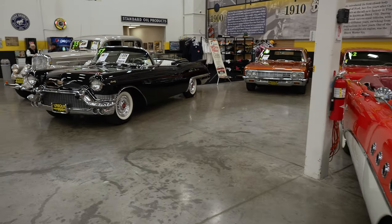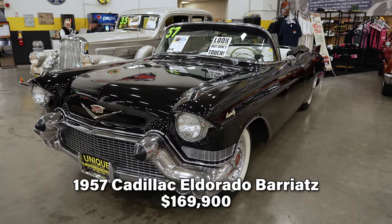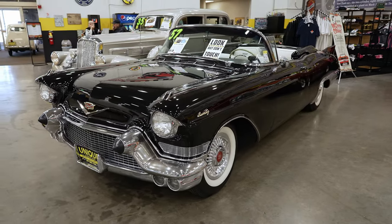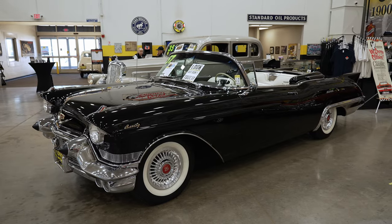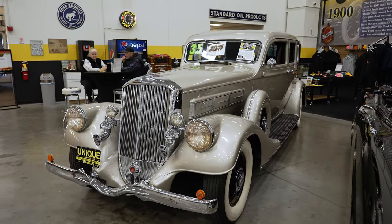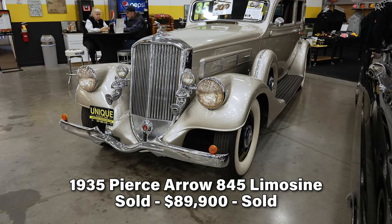1955... 1957 Cadillac Eldorado Biarritz for $169,000. This is a sold 1935 Pierce Arrow 845 limousine. It was selling for $89,900.